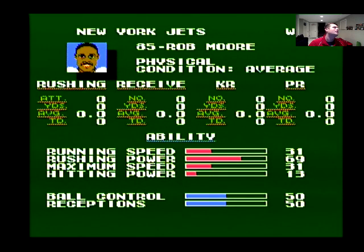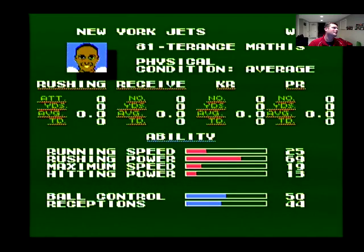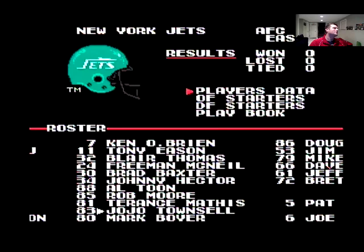Rob Moore, slow receiver, 50 receptions average. Not much to say there. Terrence Mathis, kind of low on the reception end, 19 maximum speed. He's a bench rider for sure. JoJo Townsell, again, another bench rider. Maximum speed, 19. 44 receptions. Not much love given to him.